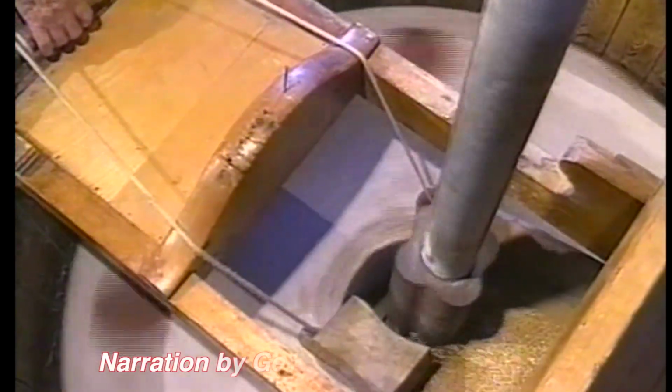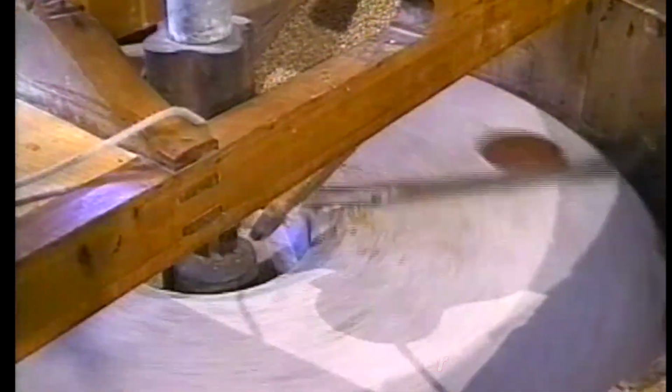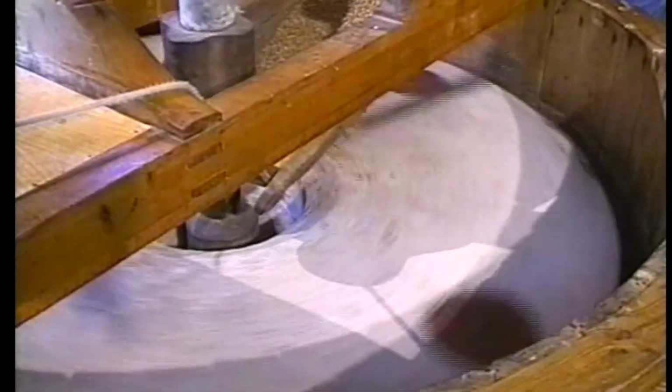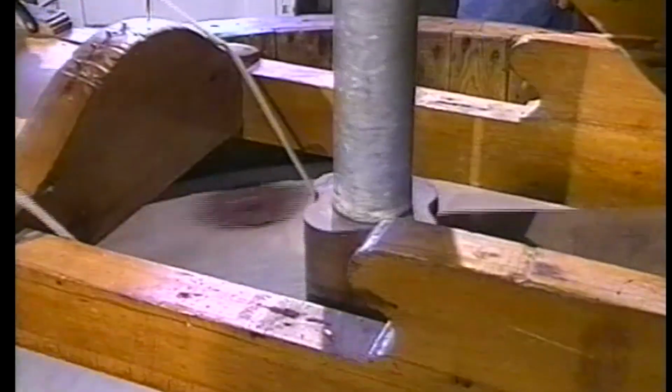There's 2 stones that do the grinding. The bottom stone, or bed stone, is stationary; that rests on the floor. The top stone does the grinding. That weighs in the neighborhood of a ton and is about 14 inches thick. And you can raise or lower that for coarser or fine grinding.